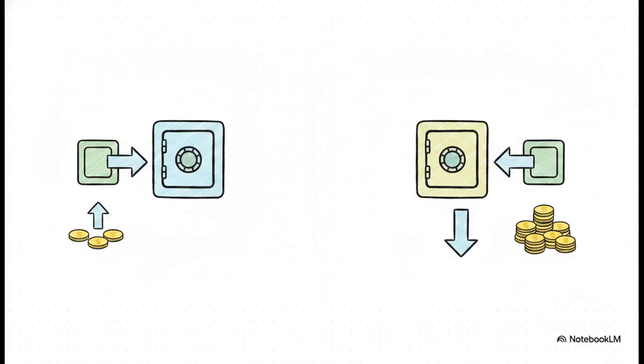So when you commit input tokens to memory, a cache write, you pay a premium of 1.25 times the standard rate. But when you reuse context from that cache, you get a massive 90% discount. This really rewards developers who build applications that intelligently reuse system prompts and context, making heavy workflows economically viable.